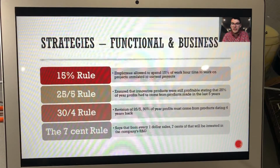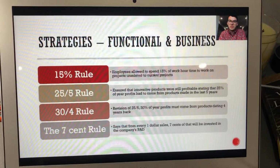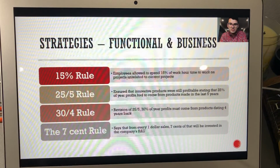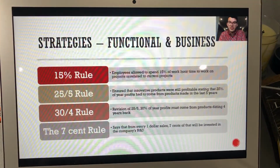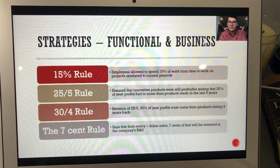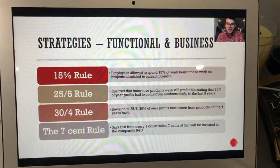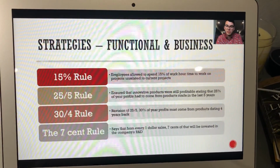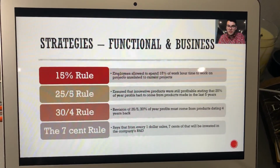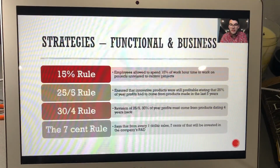Next was the 25-5 rule, which ensured that the innovative products produced would still be profitable after the 5 years. Saying that 25% of 3M's company year profits had to come from products produced in the last 5 years. Ultimately, the 25-5 rule was overtaken by the 34 rule, which had the same terms of being 4 years with 30% of that year's profits.